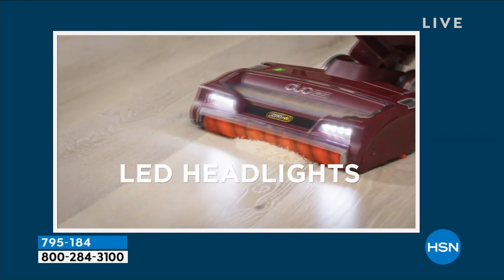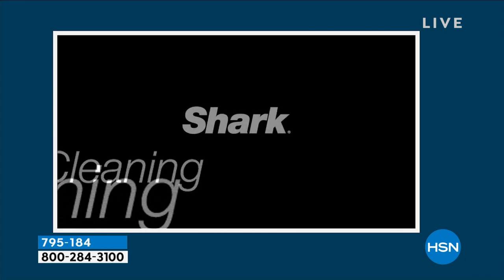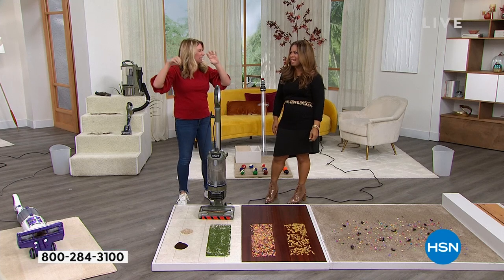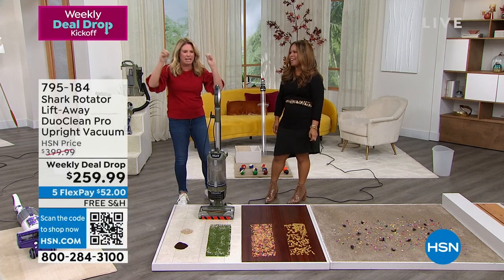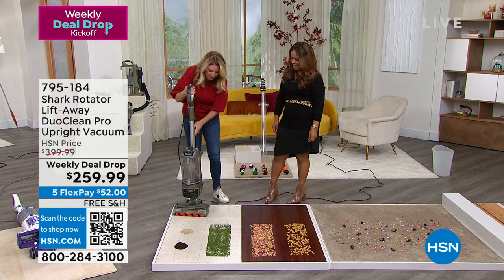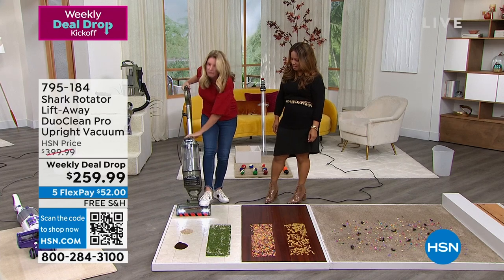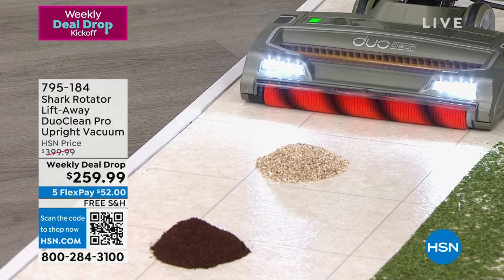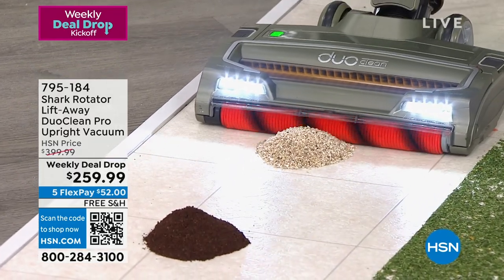That true HEPA filter with that complete sealed system, how many times have you vacuumed and smelled a little funkiness in the air? Have you seen some dust bunnies and stuff? That's what this is going to prevent. So again, we're checking all of the boxes. This is one of my favorite demos, by the way. If you're busy right now, come a little closer to your television.